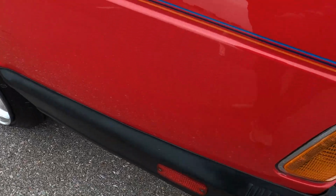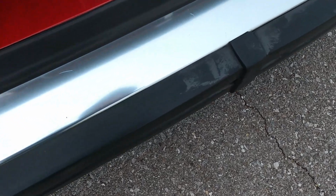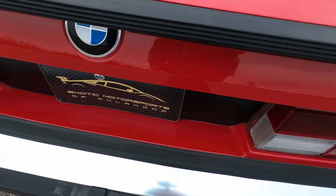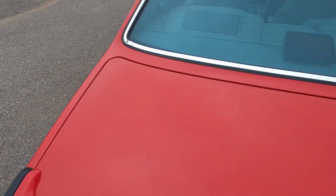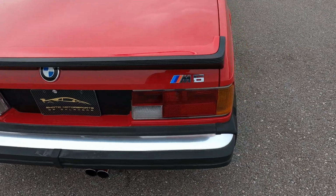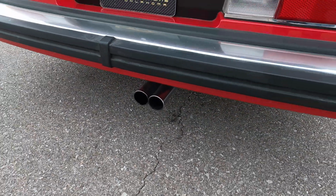Moving towards the back. Again, just a little bit of sun fading there on the trim. Not really a huge deal. The paint itself, the badges, everything look really nice. It's just the plastic trim pieces that show their age a little bit. Condition of this paint is really impressive. It's still a nice, deep, vivid red. Center exit exhaust there.